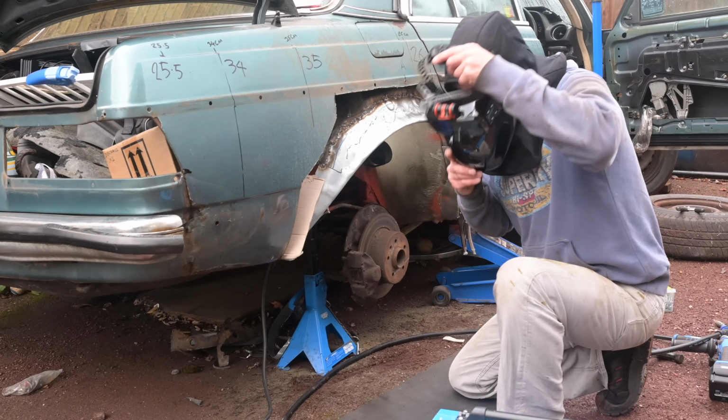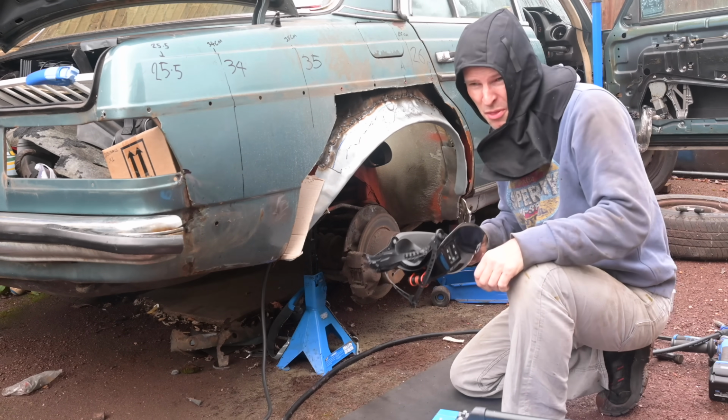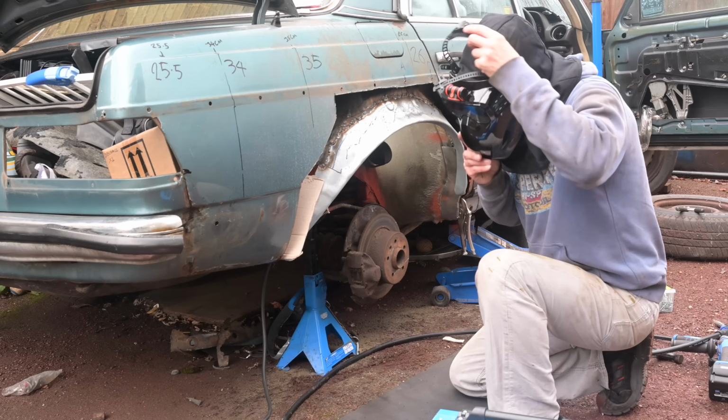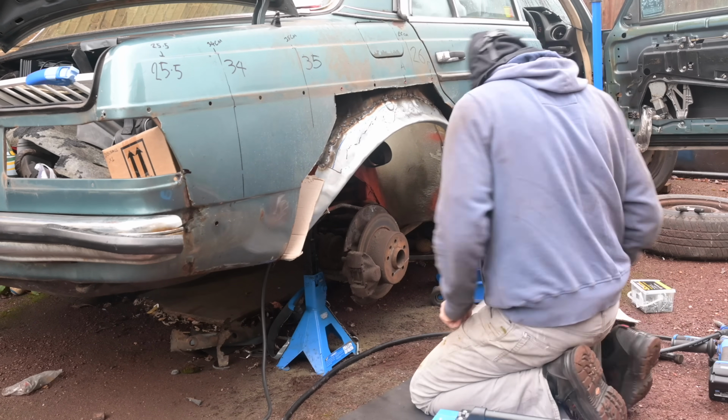Back to the old weldathon again. I'm really glad I discovered this head thing in the bag with this welder mask, because it means you don't get splutters all over your face and your neck, which is so relaxing.